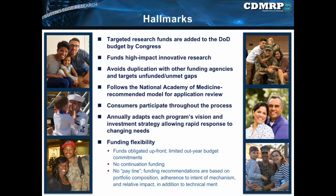It's important to note that consumers, or lay people, that have had the disease or have been caretakers for someone with a disease, condition, or injury are part of the process from the get-go, from the very, very beginning. Advocates, and many times they are consumers, are the ones that went to Congress to ask for these funds. So they start off as part of the process early on, and we brought them into the process not only at peer review but also at programmatic review. Those are the two tiers to that application review process that I just mentioned. So consumers and their sense of how this research should impact patients and their families are really part and parcel of who the CDMRP is. Each year, we adapt our program's vision and investment strategy to answer the needs of the research community and the patient care.